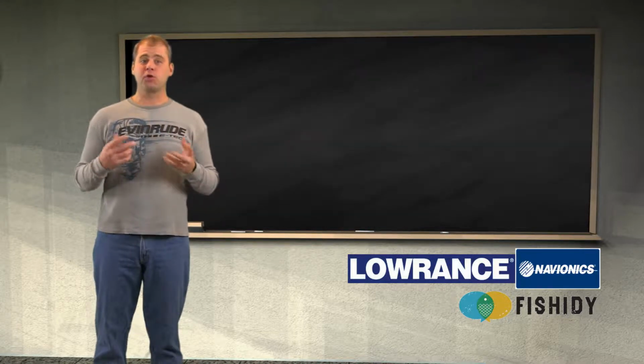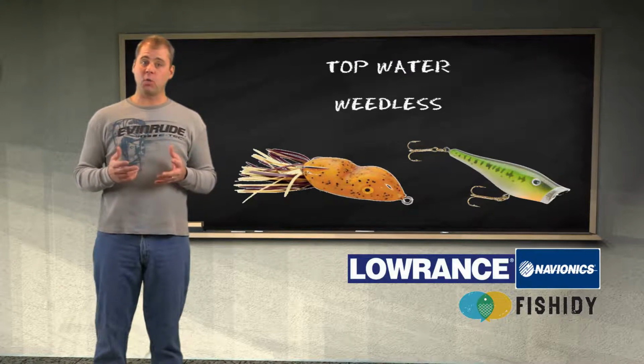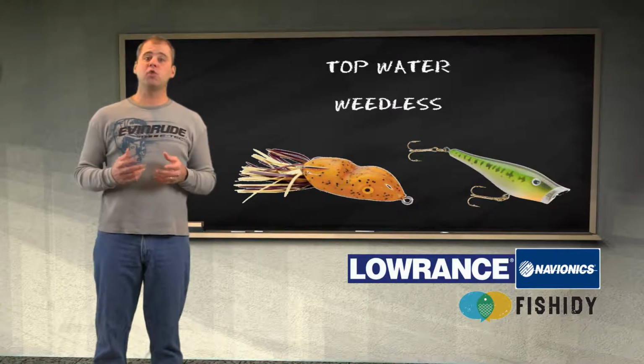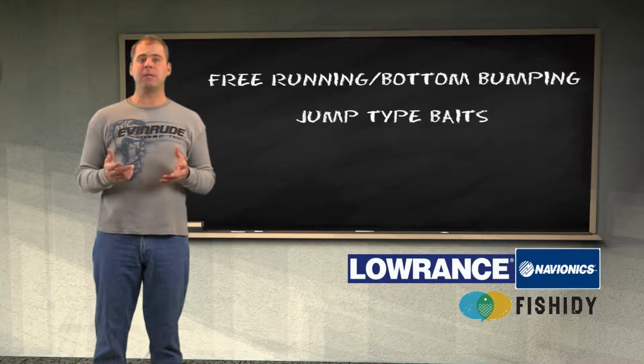Let's take a look at the first 2 groups, top water and weedless. These groups of lures are used for obvious reasons: fishing very shallow water or during the spawning period or weedy areas. These 2 groups should be looked at more as aids and used when needed. These 2 groups have a place and will be needed at times, but they represent a very small part of the time being used. They are not our primary lures, but we should have a few of them in our tackle box if needed. This leaves us with free running, bottom bumping, and jump type baits.